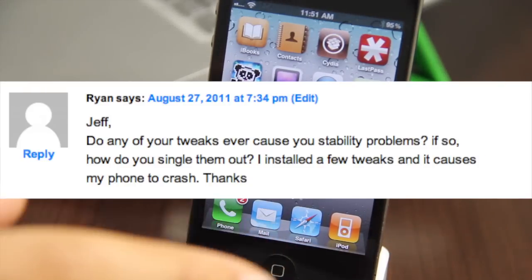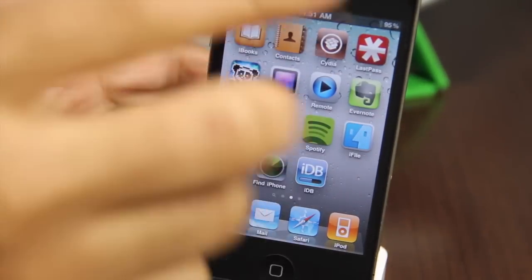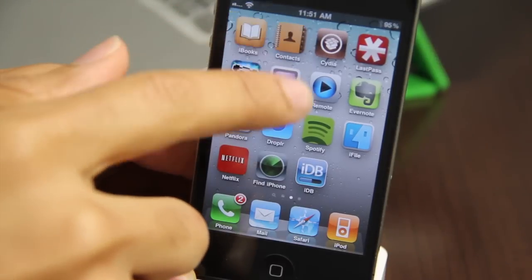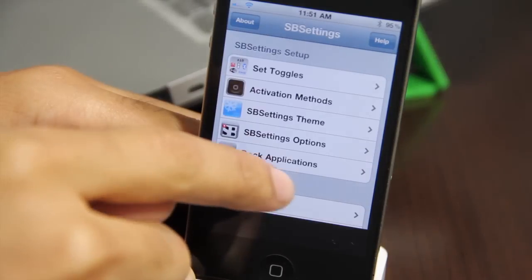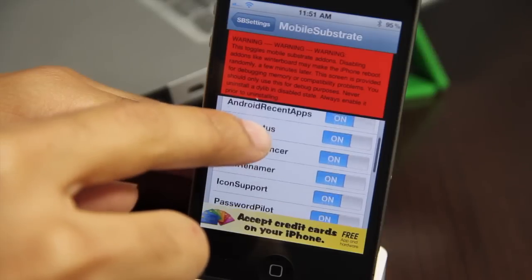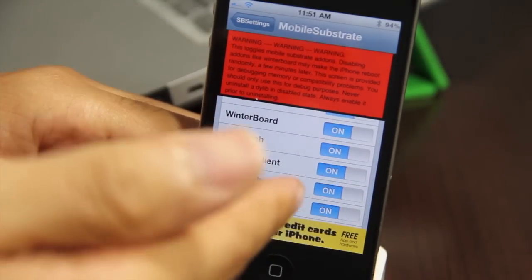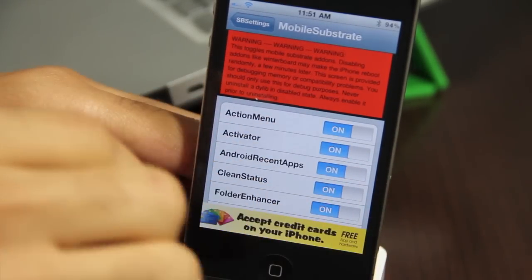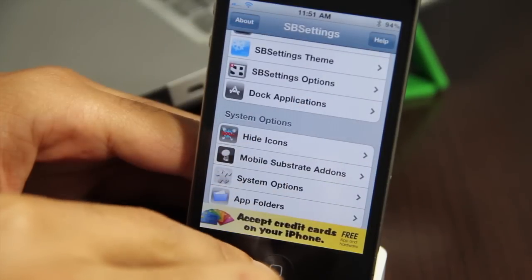Next question. Jeff, do any of your tweaks ever cause you stability problems? If so, how do you single them out? That's a very good question. And actually, it's one that I've answered before, but we're going to go back and rewind a little bit. I'm going to show you guys how you can single out tweaks that cause problems. And yes, I do experience stability issues. It's just the nature of the business. But all you need to do, if you have SBSettings, open up SBSettings, go to More, then go down to Mobile Substrate add-ons, tap that, and then you should see this list. These are all the tweaks that are installed on your iPhone, and you can disable them from here. That helps troubleshoot. You can disable various tweaks, kind of guess and check which one is causing the problem, and you can reboot and see if you're still having a problem. Make sure you enable them again before you uninstall any apps, or else you will have some other issues there.